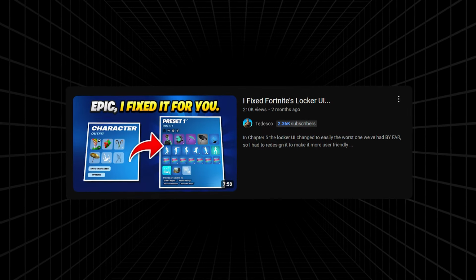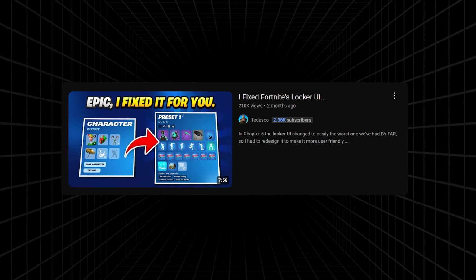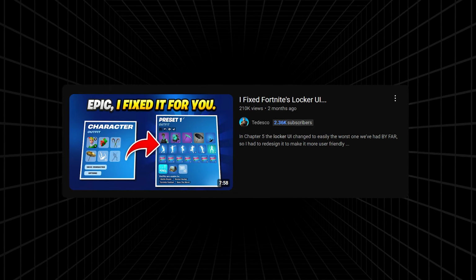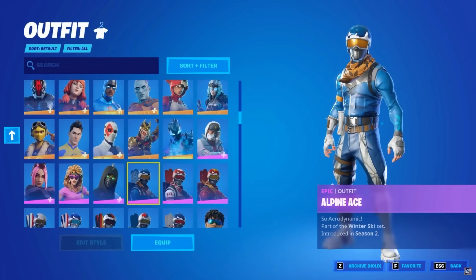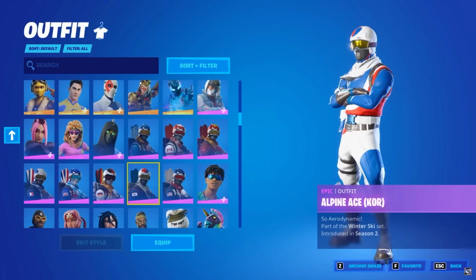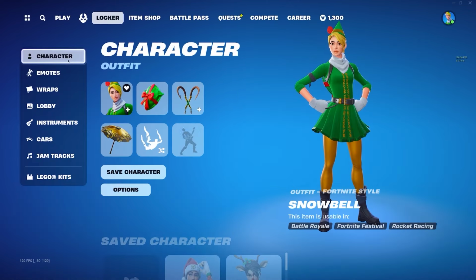2 months ago, I made a video explaining everything wrong with Fortnite's current locker UI and provided a concept to fix all of the issues, which was very well received. Thank you guys. It seems like Epic has sort of responded. They fixed a couple of things described in that video, and these changes are kind of going under the radar. I don't think a lot of people even noticed any of these updates. So let's get into it.